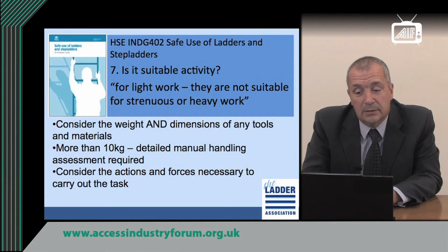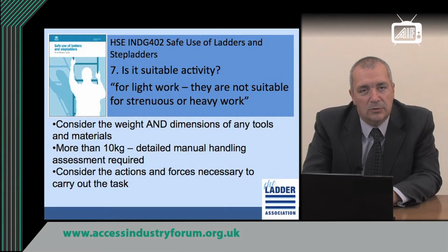So what is low risk? Ladder Association and HSE guidance considers ladders are suitable for light work only, that is work which is not strenuous or heavy. How do you assess that? You need to consider the weight and dimensions of any tools or materials and any actions or forces necessary to carry out the task. If any materials or tools weigh more than 10 kilograms, then you'll need to carry out a detailed manual handling assessment to prove that a ladder is suitable equipment. If the actions and forces you are required to make to carry out the task are strenuous or significant, then you should not be using a ladder.